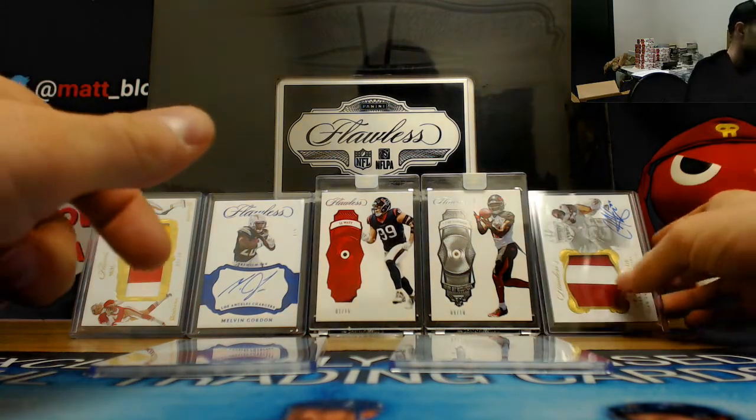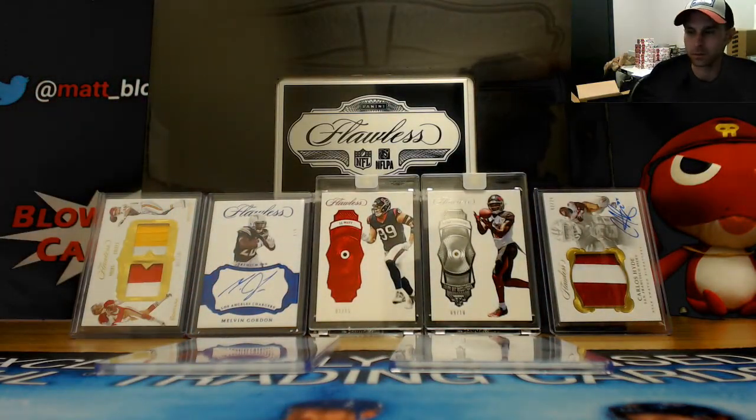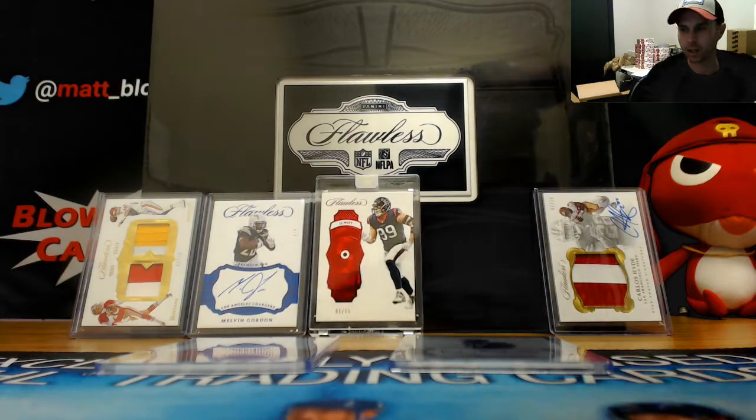The Carlos Hyde is number 2 of 20. 2 of 20. Okay, gonna go with the Godwin. Rookie Diamond, 9 of 10. SoCal.